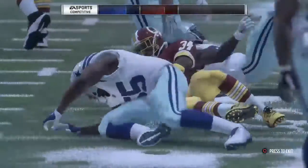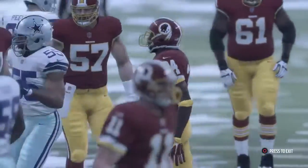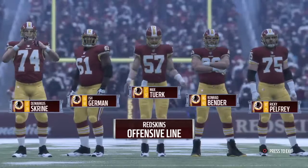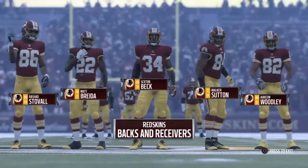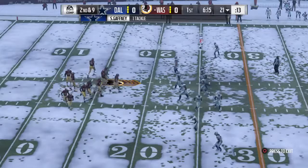Tevin Coleman fights forward for only about a yard up to the 21. And the big boys up front in the trenches. What do you think of the O-line, Charles? I love them because this is a group that's so cohesive. They know what the man next to them is going to do at all times, and they operate as a terrific unit. See if they stay on the ground for 2nd down.